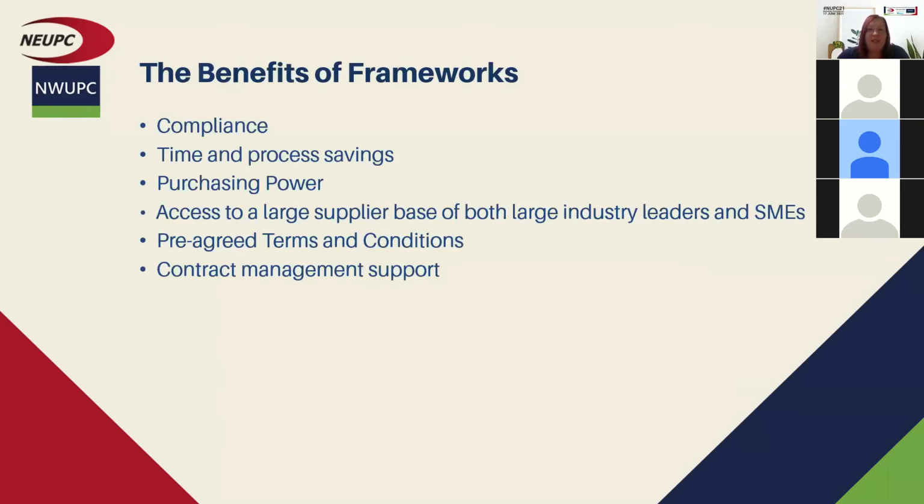There are many benefits to you of using a framework. Obviously, I would say that. But the first is that we offer you a compliant route to market. If you're spending above the threshold, which is currently £181,000 for supplies and for services, and that's during the life of your contract, then you are required to carry out a full tender process and advertise the opportunity nationally via Find a Tender service as well as Contracts Finder.